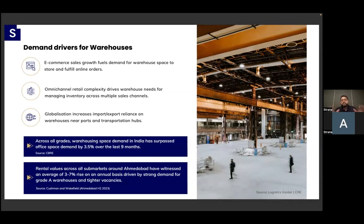The national logistics policy covers a wide array of infrastructure. For example, in Ahmedabad right now, we're talking about the DMIC, we're talking about the dedicated freight corridor. The DMIC is the Delhi-Mumbai Industrial Corridor, which is around 35 kilometers from our asset. That's the reason why the warehousing market has taken off, especially in markets like Ahmedabad.